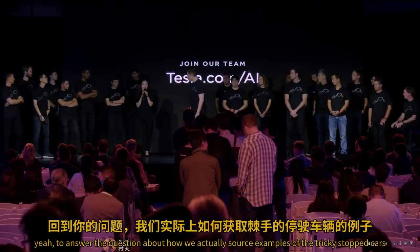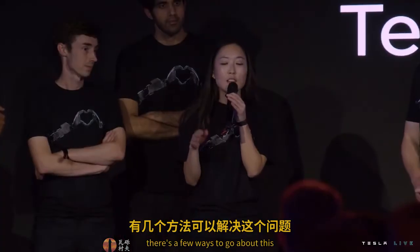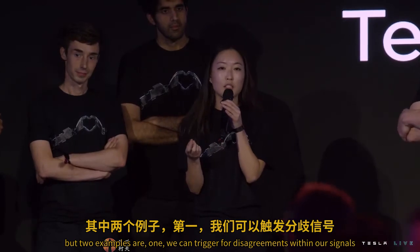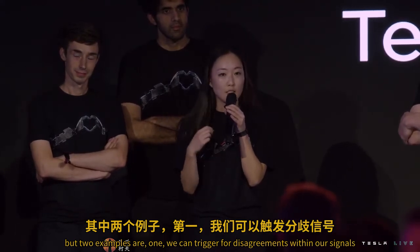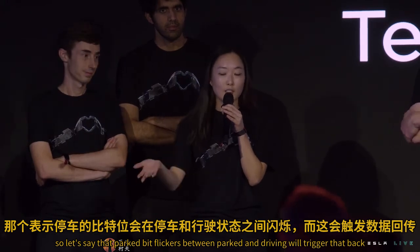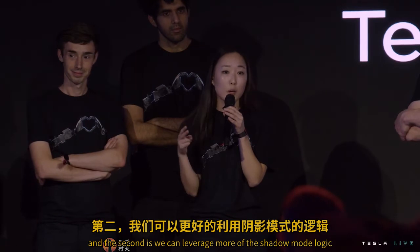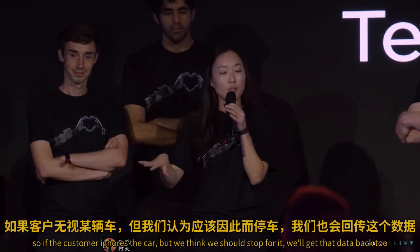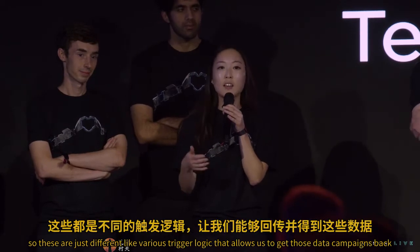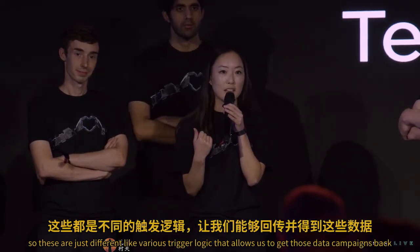To answer the question about how we source examples of the tricky stopped cars, there are a few ways to go about this, but two examples are: one, we can trigger for disagreements within our signals. Let's say the parked bit flickers between parked and driving, we'll trigger that back. And the second is we can leverage more of the shadow mode logic. If the customer ignores the car, but we think we should stop for it, we'll get that data back too. These are various trigger logics that allow us to get those data campaigns back.